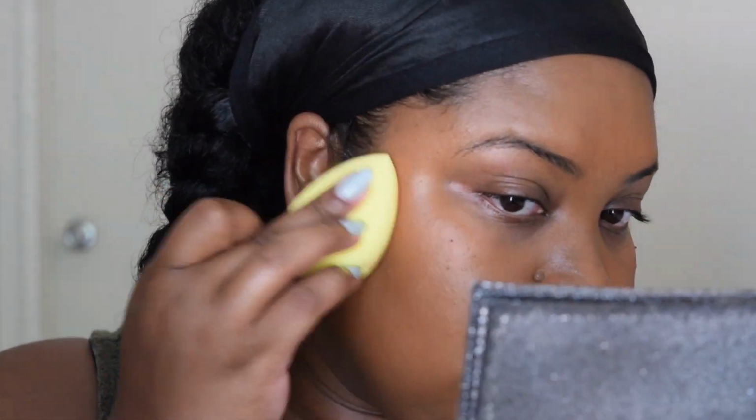And like I said, I do go over it. I'm just dampening my sponge with some Fix Plus. You don't want it too wet. And I just like to go over my whole face with my sponge and just press everything into the skin. And I'm telling you, this has made such a difference, especially if you have a full coverage foundation, because it takes off any excess while also pushing it into the skin to seem more seamless.